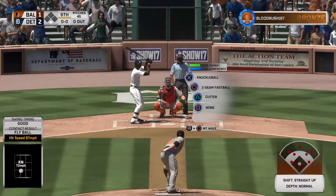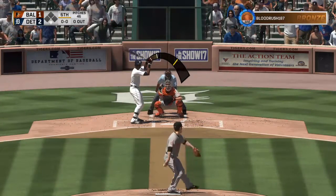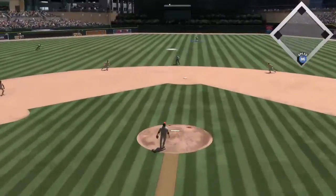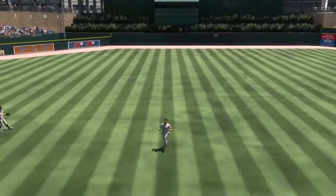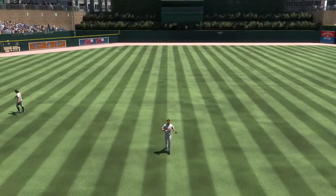Ready for another chance? Raimel Tapia. He'll lead it off as we start the home 6th. Hit in the air to straightaway center. Giving chase is Dahl. He gets to it and makes the catch for the first out.